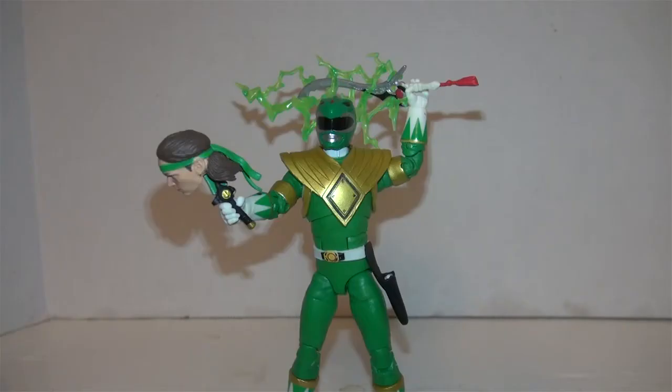Now to head to the command center and pick up those White Ranger powers. But I don't want to have this dragging on any longer than it has to. That is it for my review of the Green Ranger figure. Again, I think this is a good-looking figure.